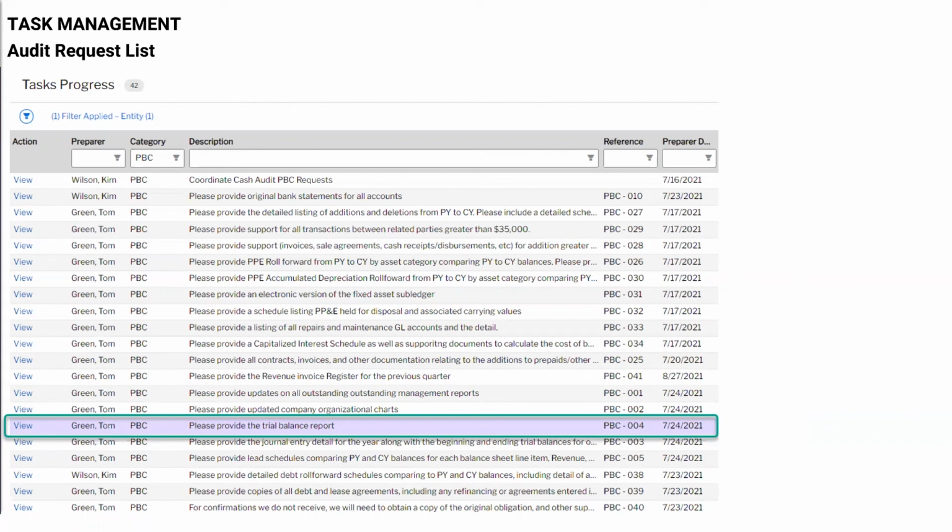With BlackLine, you can create each audit request as a task and assign it to an accountant. So this slide is an example of what that would look like. It shows each audit request, person responsible, and due date. When the accountant gathers the requested documents, they can just attach it directly to the task. And they could also add any specific comments for the auditors directly to the task.